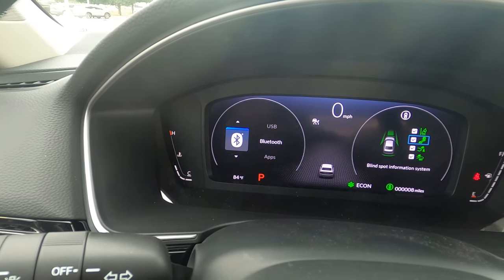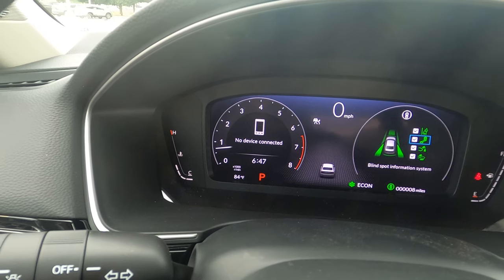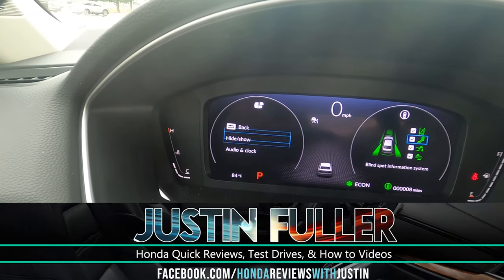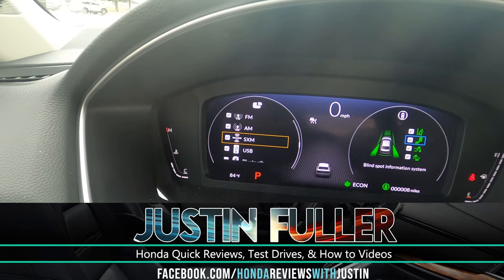And then of course Bluetooth, and when you click on app, it's not really giving you a lot of options unless you have something like Android Auto pulled up, right? You have to be using something for that to make sense. So that's just what that is. And then customized display. This just allows you to hide certain ones, if you're like, I don't ever listen to AM, let me go ahead and turn that one off so it doesn't even appear there. That's the function of this.